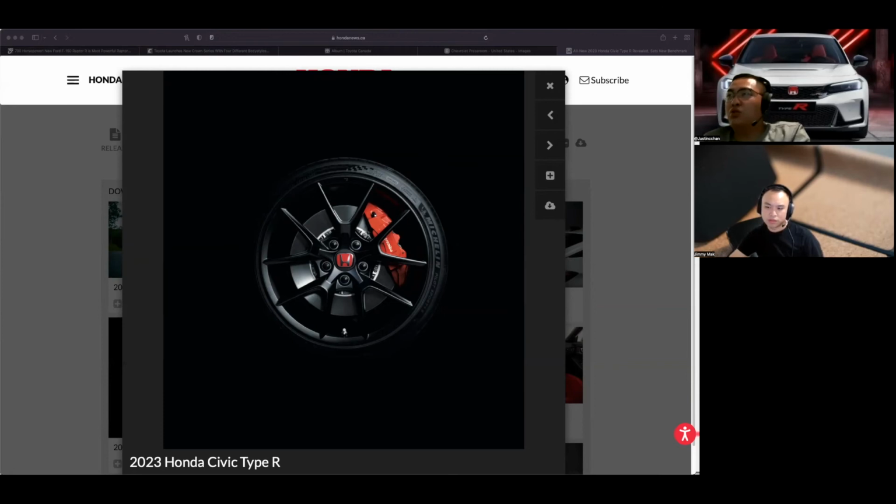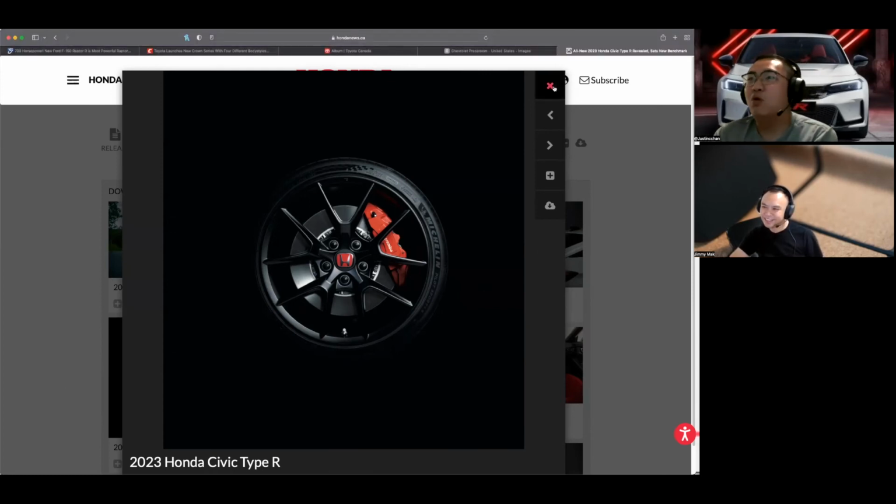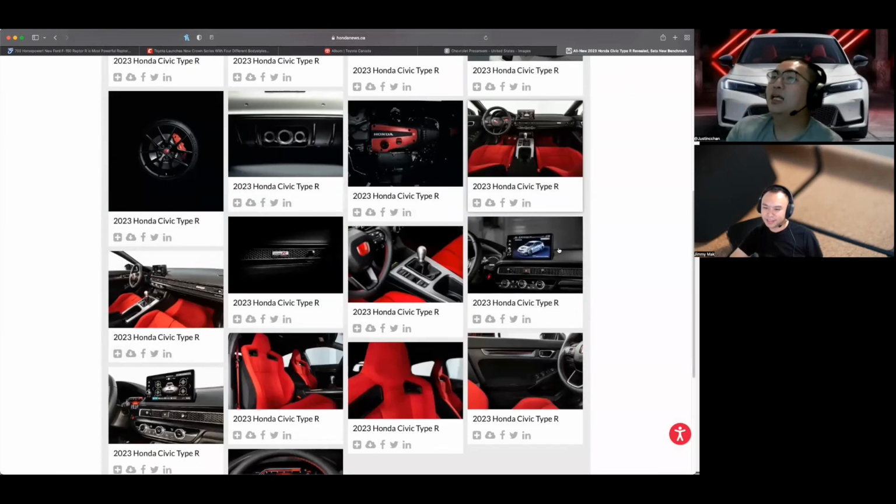I thought the PS4S was on the special edition, the yellow ones. No, those are Cup 2s. Oh, they put Cup 2s on those. Cup 2s are horrendous in the rain, as we learned this weekend. Maybe we'll talk about that later. But Cup 2s are some of the worst rain tires you can get. I don't even like them in the dry, frankly. But the PS4S is a more mixed use summer tire that makes sense on a car like this with power like this.